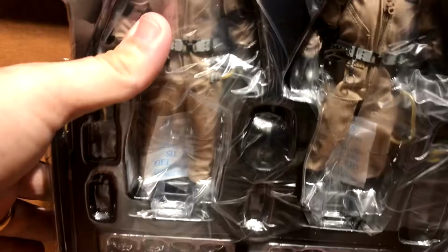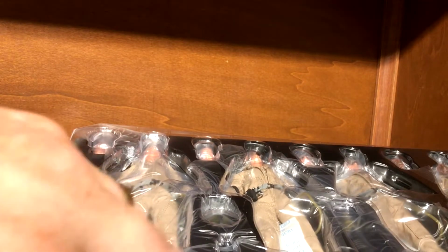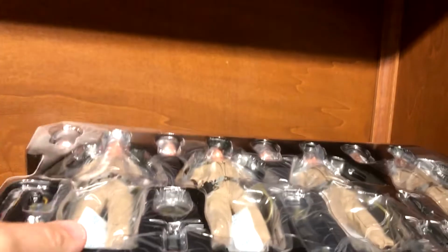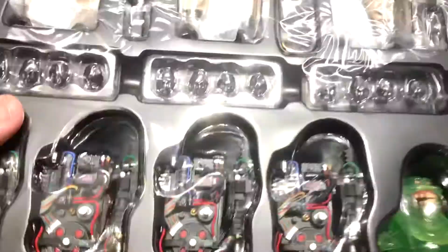So they're kind of stacked up in here. Let's see if I can get this thing out. You know, I do think they could have, wow, there we go. Okay. Yeah, they could have made that maybe a 1/4 inch bigger all the way around.